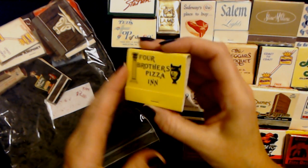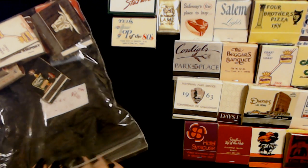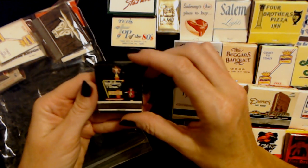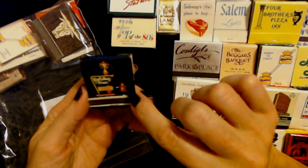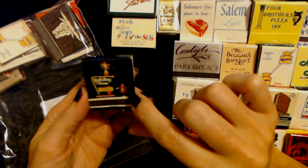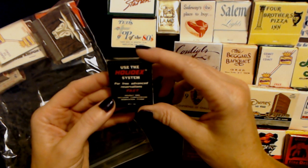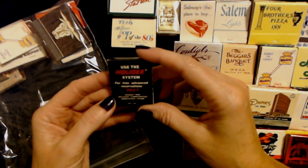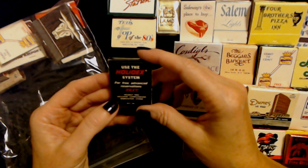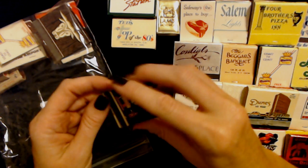This is another one of the wider packs. And then we have another Holiday Inn pack. This is a dark one with a little person pointing at the sign. The World's Innkeeper. Use the holodeck system for free advanced reservations fast. I can only imagine what that is. Holiday Inn's exclusive computerized reservation system. Well, that was cutting edge back in the day.